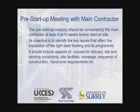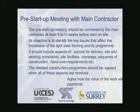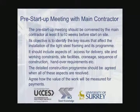It should include aspects of access for delivery, site and working constraints, site facilities, craneage, sequencing of construction and handover requirements. The detailed construction programs should be agreed when all of these aspects have been resolved. And finally, it's necessary to agree how the value of the work will be measured for payments to the light steel supplier.